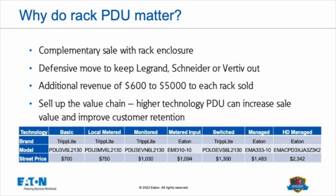Probably my big message today is going to be selling up the value chain. So if you're someone who's been selling more of the Triplite type products, there's an opportunity to sell up the value chain to higher end technologies. I put together this little comparison, which I actually confess that I went on Triplite's website and I used the find a partner link to get market pricing for this stuff. So, just got to disclose that.